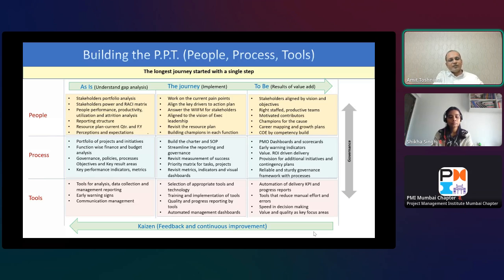You have to start with portfolio list, charters, scorecards, governance policies, revisiting indicators and dashboards, sturdy governance and ROI, tools for data collection, tools and technologies for data analysis and quality management, digitization, and automated KPIs. Every single row of this is written out of my personal experience because this has been a journey that I have learned with multiple leaders that I have worked with.